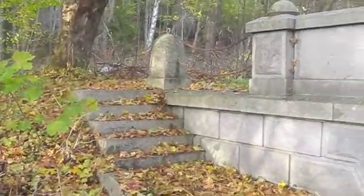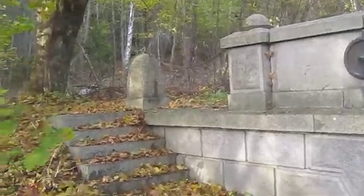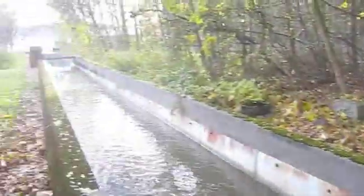And we're gonna go find a staircase. Yes. This is so cool.